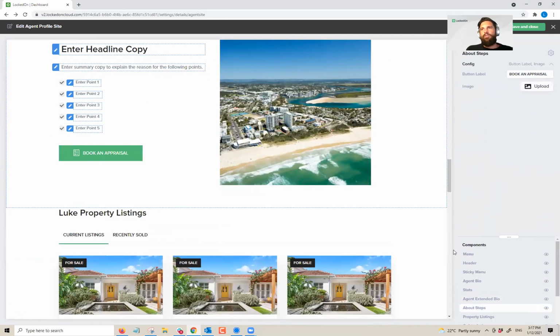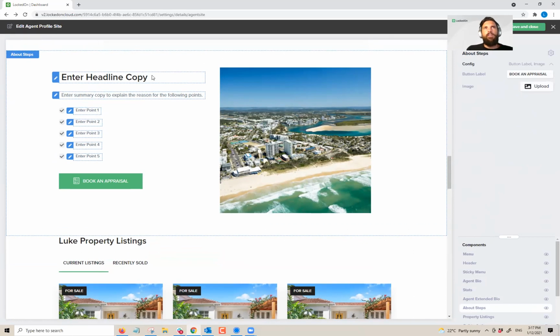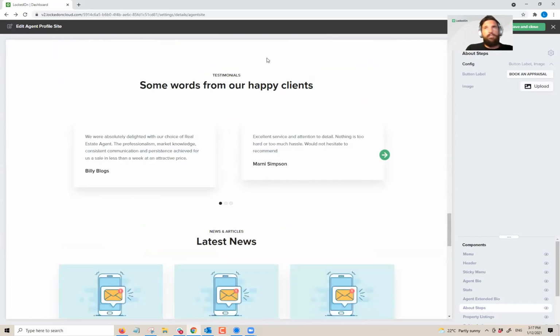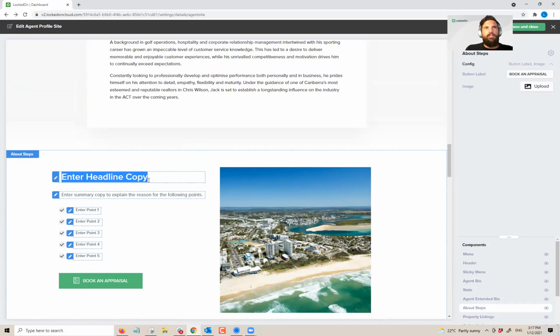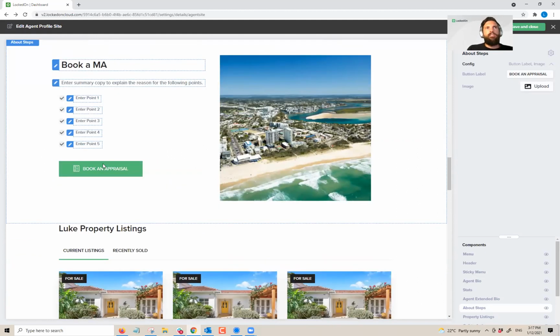We then go into the about step, and you can really make this whatever you want, but the whole idea is to book an appraisal, so they drop down to the form. So in your headline, we'll just say book, got to click in there and get the cursor. It always gets me. You can't highlight it all. So we click in there and we'll say book a market appraisal, and I can enter a bullet point, summary, and a booking appraisal, and I can pick the image by uploading it over here in the upload.